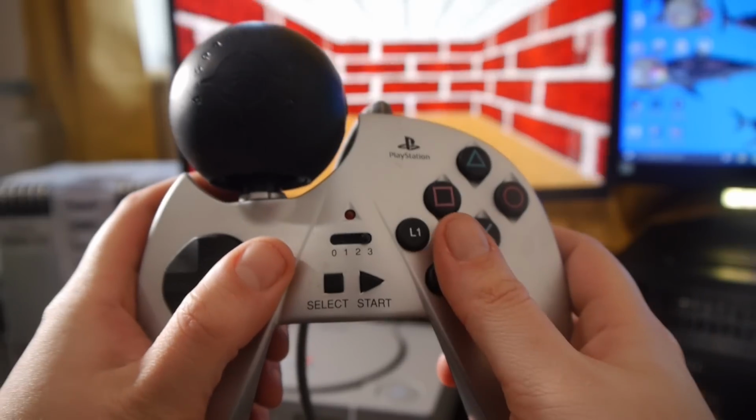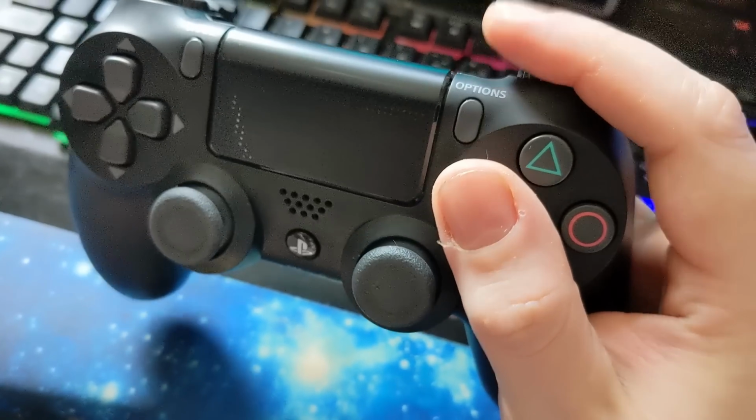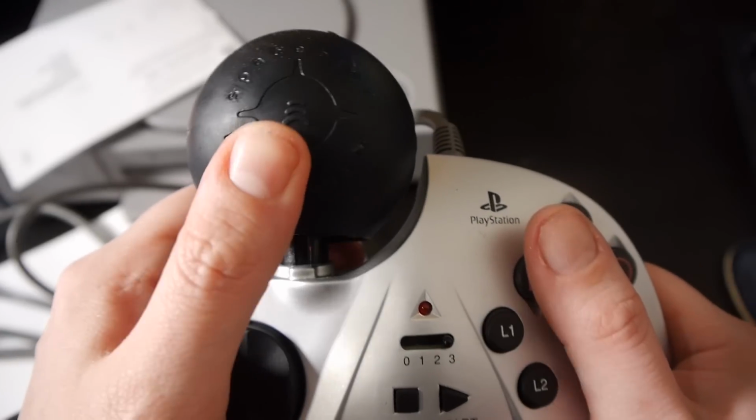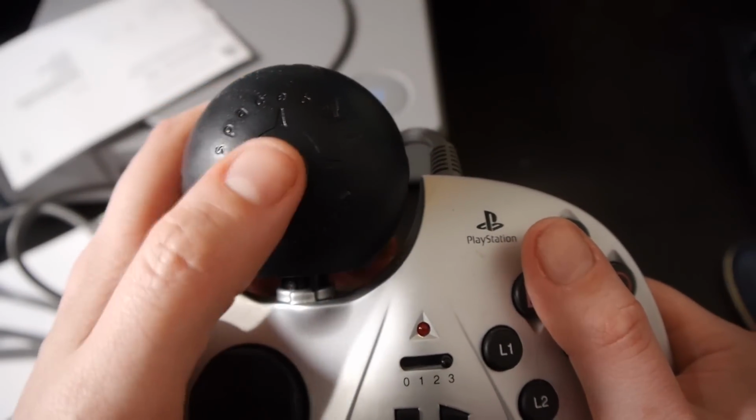And this thing does look like innovation. Sweet bauble-y innovation. It's not set up like, say, the joysticks on a DualShock controller. There isn't a point of rotation in the controller here where the root of this thing is embedded.